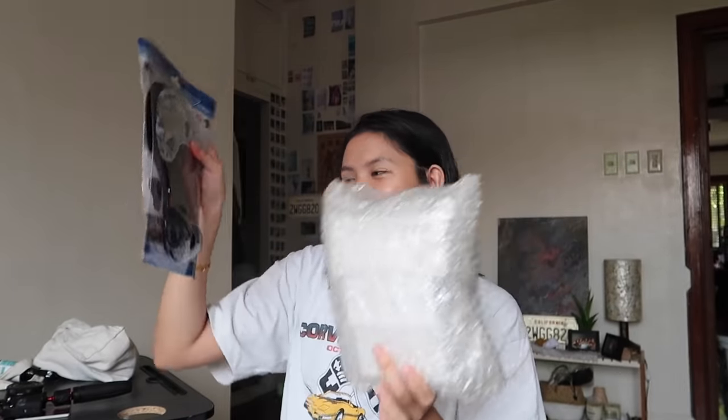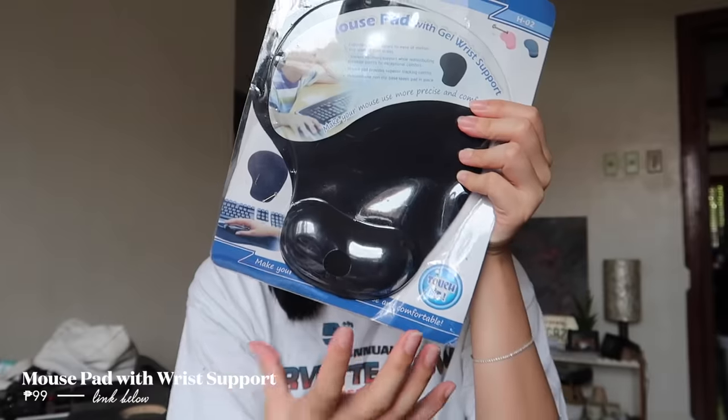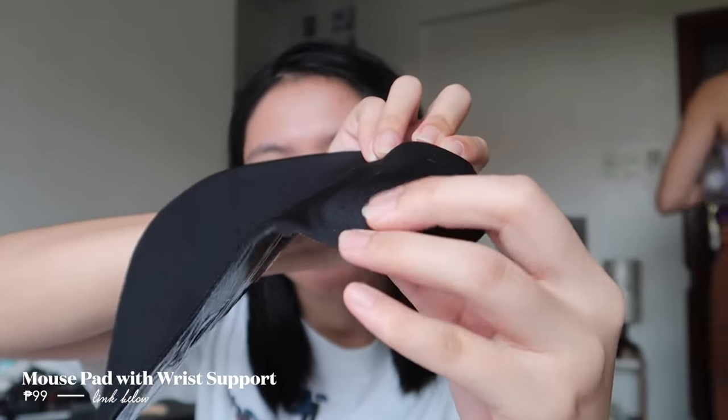So I have some packages from Shopee, the usual. So first I got this mouse pad. Because if you see me using my mouse in my videos, I just use my table. And it has a, what do you call this? Gel wrist support. So it looks like this. You guys see it, it's really soft, this thing.